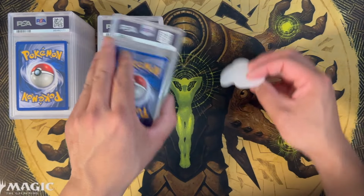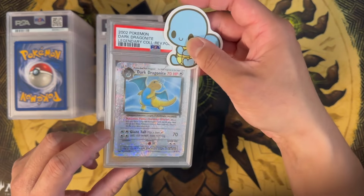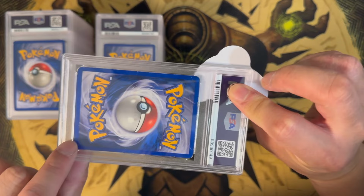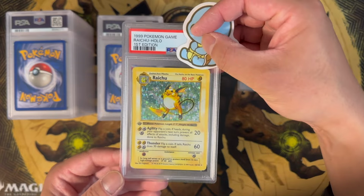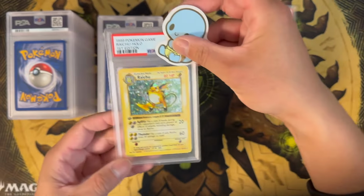Moving on to the second stack. Dark Dragonite Legendary Collection Reverse Holo. This one has a ton of wear on it. Crease here. Crease here. Crease on the front and the back. Guaranteed PSA 1, if not a 2. PSA 1. Raichu First Edition in Shadowless from base set. Ton of wear on this card.